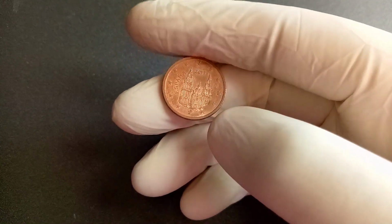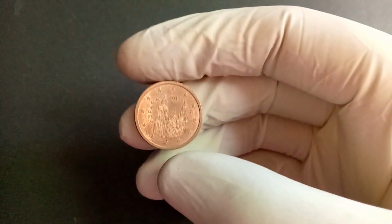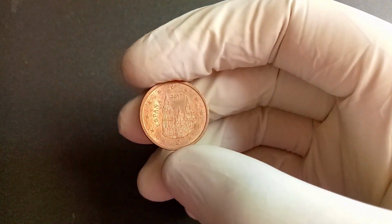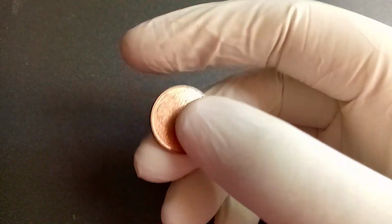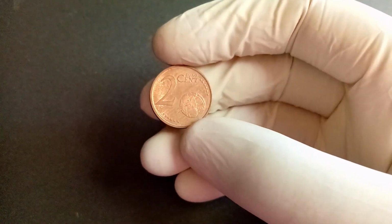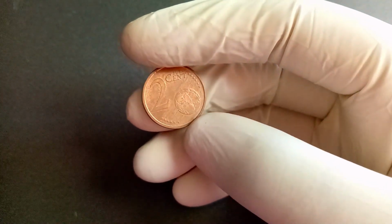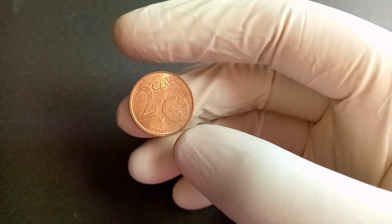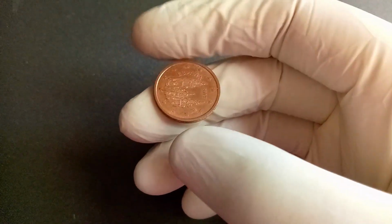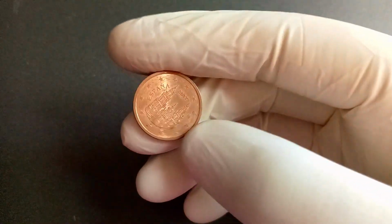You might be wondering, why is the absence of a mint mark such a big deal? To answer that, we need to take a quick detour into what a mint mark actually is. A mint mark is a tiny letter or symbol stamped on a coin to indicate where it was manufactured. For example, in the United States, coins may have a P for Philadelphia, D for Denver, or S for San Francisco. Coins without a mint mark usually come from the Philadelphia Mint, but in rare cases, they were produced elsewhere or under special circumstances that make them incredibly valuable.